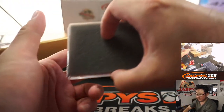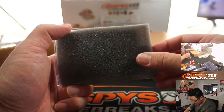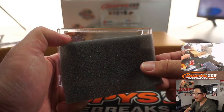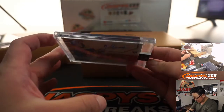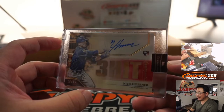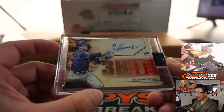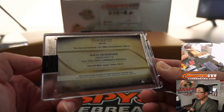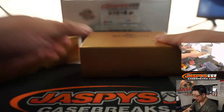All right, next one. This seems like a much thinner card. Feels lighter for some reason. We got Cubs. And we've got Nico Hoerner. Nice, 10 out of 10. Isn't this card thinner? No, it's about the same size. 10 out of 10, Nico Hoerner, rookie autograph. Big prospect for the Cubs. Three hits, commemorating his three-hit major league debut on September 9th, 2019. Yeah, he's supposed to be pretty good.